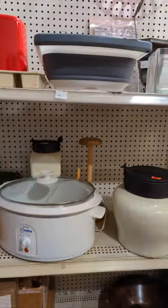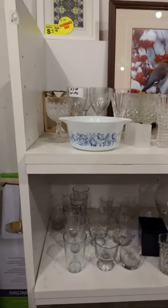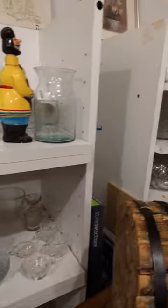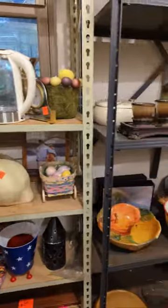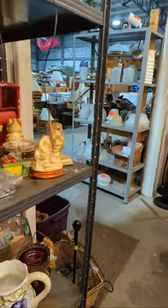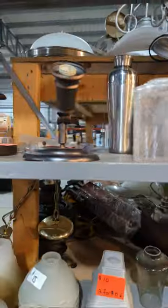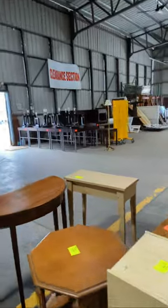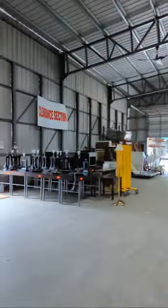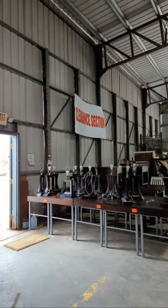crockpots. So come on in, browse through. You never know what you may find in here, really. You may find a diamond in the rough. I have. This is the clearance section. We ask that any clearance items purchased are taken the same day.